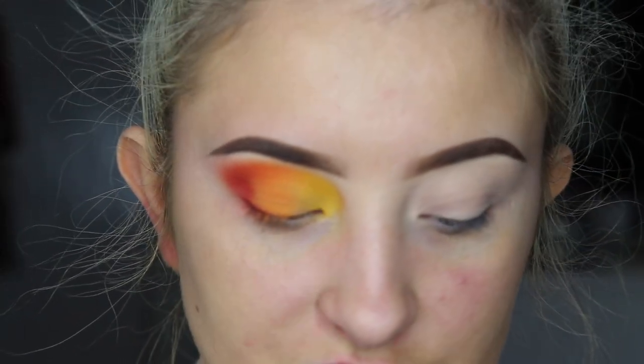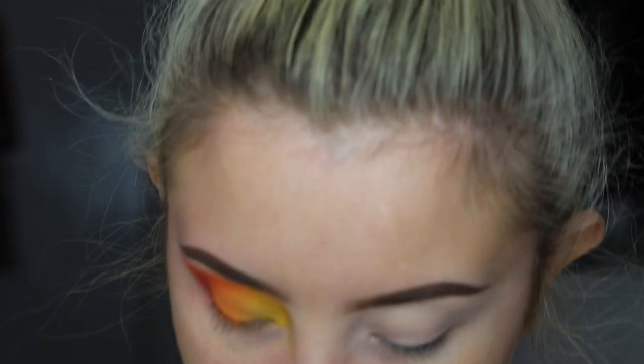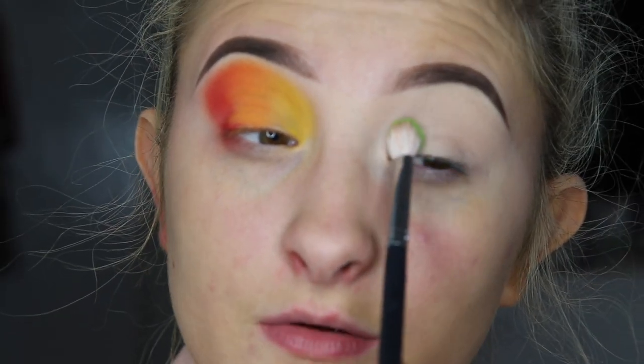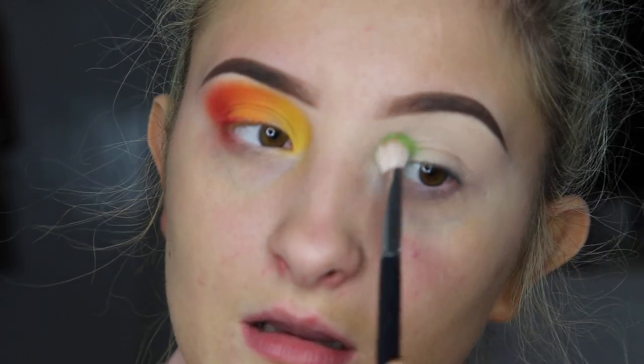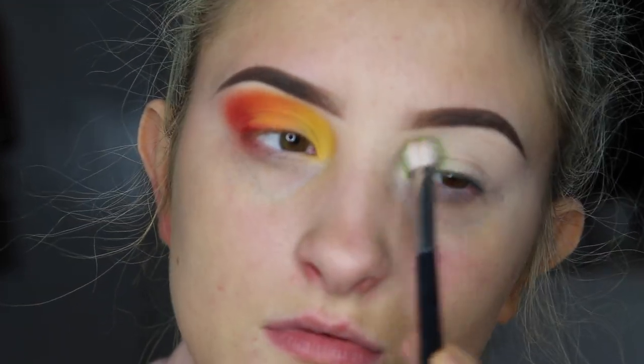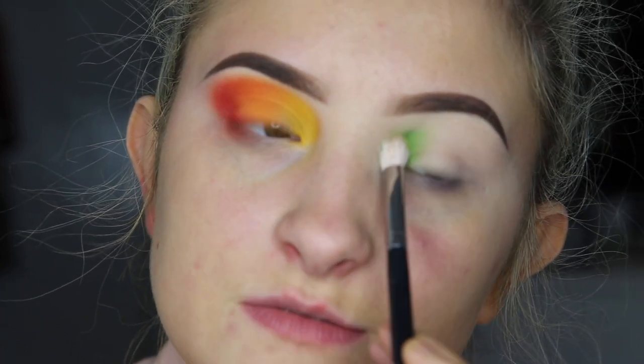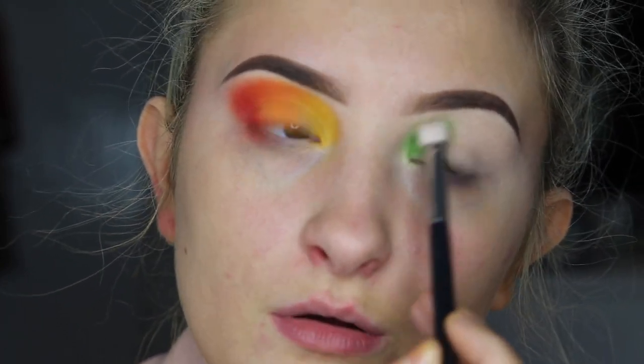I'm going to go in with the other eye now because I want to do all of these together before I move on to the next step. I'm going to take an M433 brush and I'm going to take the green that's in the palette, so the lightest green, and just start to pack that where we pack the yellow. I'm worried we're not going to get the same effect as the other eye because we're using bigger brushes, so we'll just have to see.